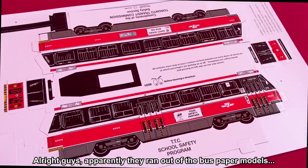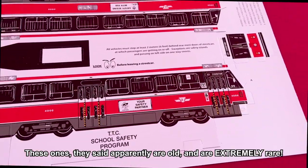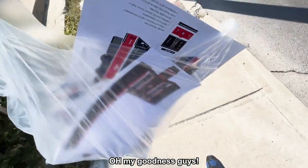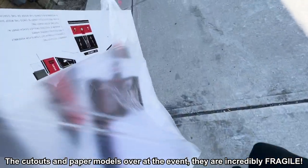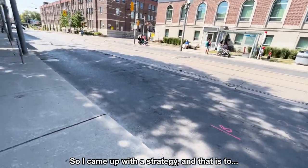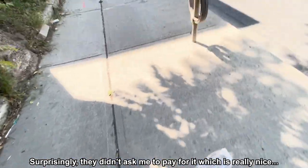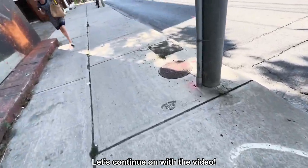Alright guys, apparently they ran out of bus paper models and they're just giving these ones away. These ones, they said, apparently are old ones and are extremely rare. So, wow, I feel bad if you literally can't grab these right now. Oh my goodness guys, the cutouts and paper models over at the event are incredibly fragile, so I came up with a strategy, and that is to go to a nearby drugstore and ask for a plastic bag. And surprisingly, they didn't ask me to pay for it, which is really nice, but yeah, let's continue on with the video.